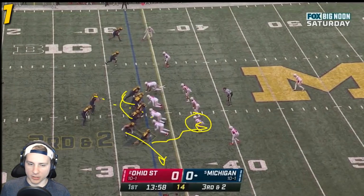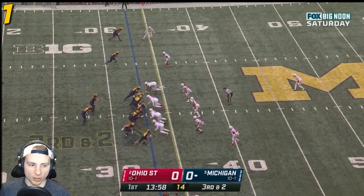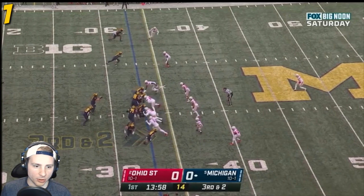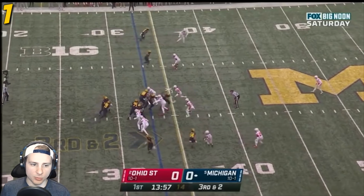So let's just move forward here. This guy, again, is who might be being read on this. Now, I think this is called a run, and they're running this sort of hitch action here from Rowan Wilson and Schoonmaker just to vacate this guy, because with this guy out on this RPO, let's just move forward the film a little bit, right? He's following Schoonmaker on that route.